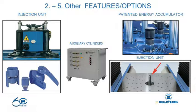Auxiliary cylinders. We have said that in a complex mold you have many hydraulic movements. The spotting press is also the right opportunity to check all these hydraulic connections, all these hydraulic auxiliary cylinders and movements. The ejection unit, of course, on the machine you can check if the ejector works properly. And here we have also the energy accumulator.